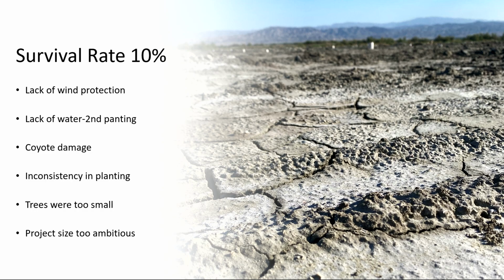So the entire second part of the project was basically scrapped. The trees had no water. The coyotes, my gosh, the coyotes probably took out 10% of the cocoons on their own. It turned out if the cocoons weren't covered in dirt and kind of hidden, the coyotes knew water was in there, and they would just rip the entire cocoon right out of the dirt.